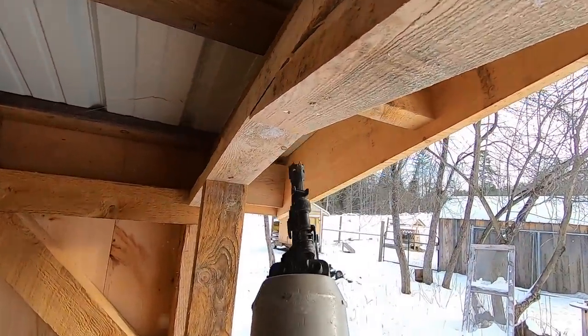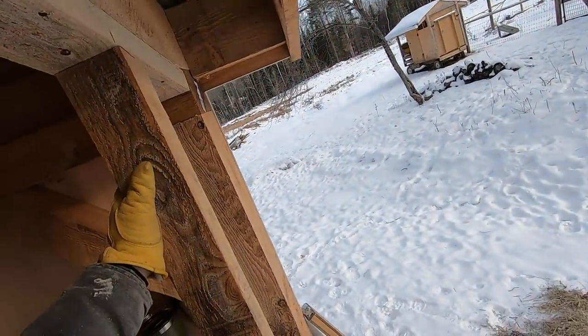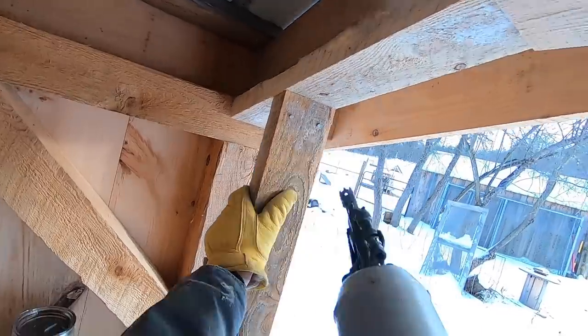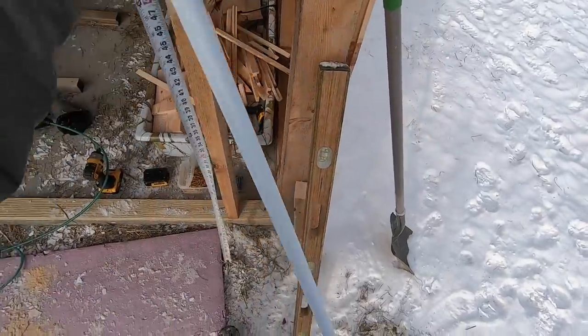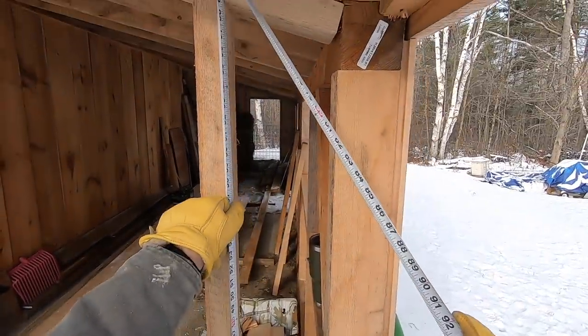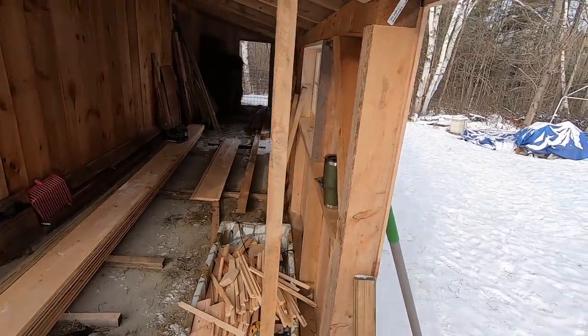Go to town here. There we go. Full length piece. Long point 69. All right, I'm gonna go cut that and then I'll be right back.